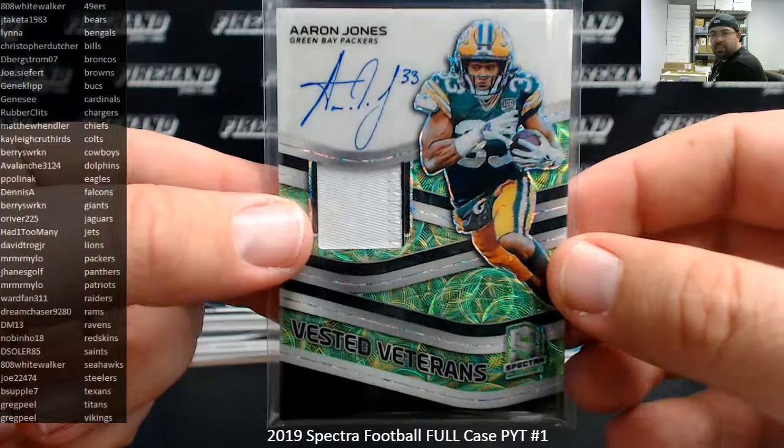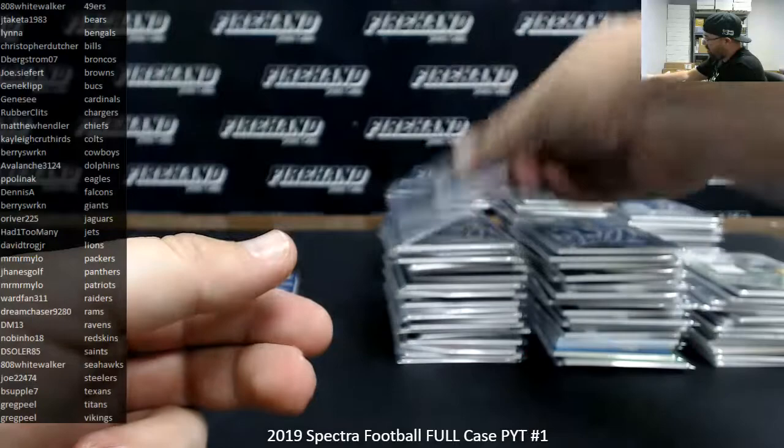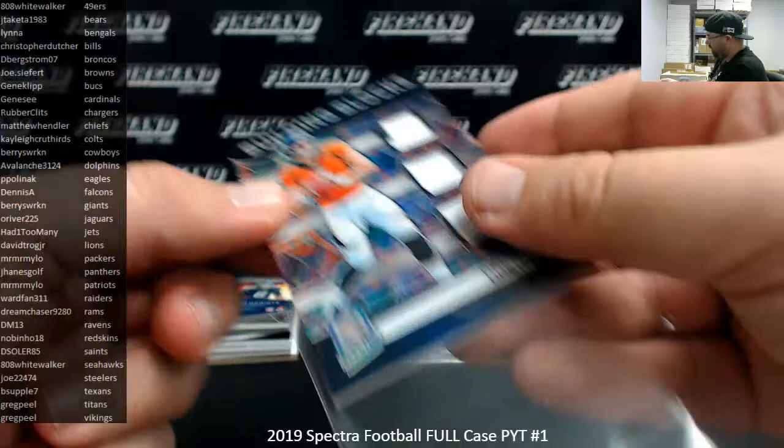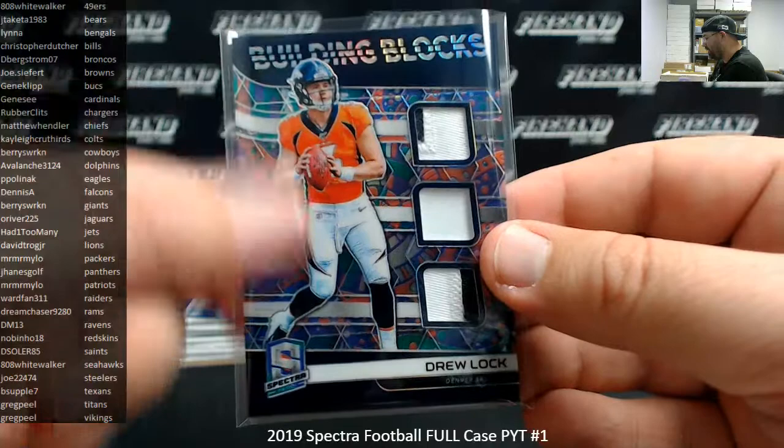Bryce Love, neon blue, number to 60. Redskins going to Nobino 18. Building blocks, Drew Lock, number to 5. That's going to be a psychedelic parallel. The Broncos going to D. Bergstrom 07. At first, I thought they would be more like stained glass, but I can see how they're psychedelic. They had a Panini employee apparently take a couple of hits of LSD and then just paint up what they wanted to paint up for the psychedelic parallel.